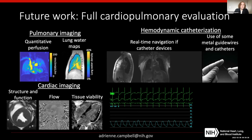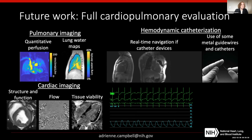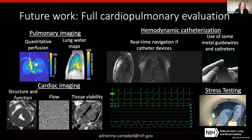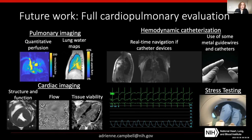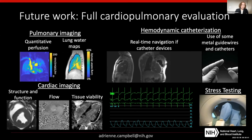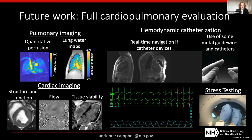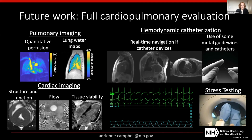We can also pair this with hemodynamic catheterization, which is something I haven't talked about, where we navigate catheters and do invasive pressure measurements in the MRI scanner. And we can pair this with exercise testing. And when we put all this together, we have a really powerful platform to study the entire cardiopulmonary system. So that's something we're excited about in the future.